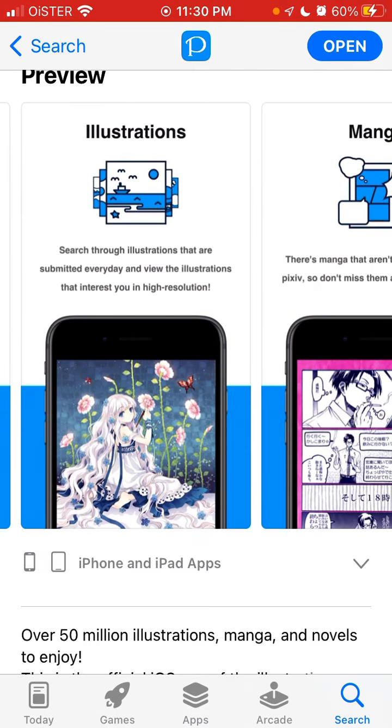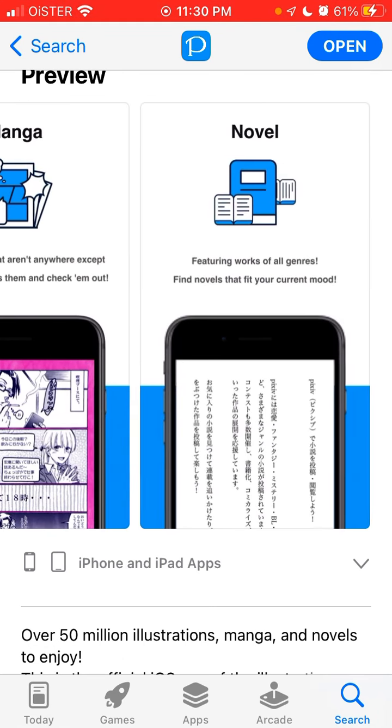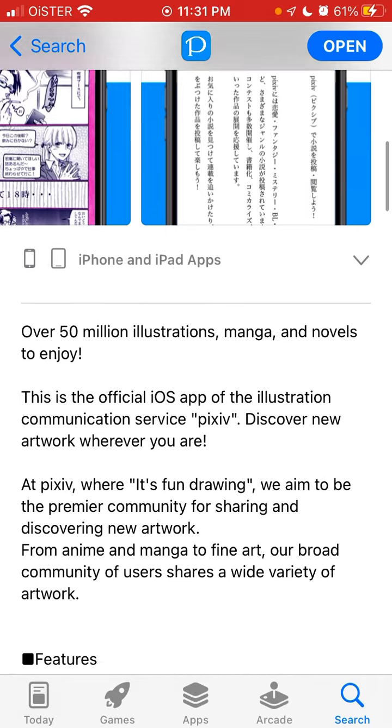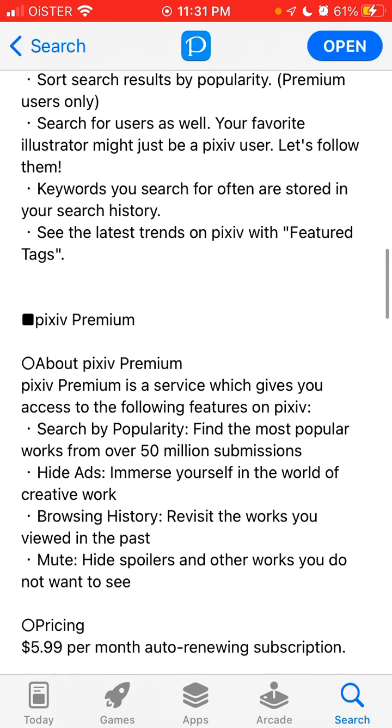You can just search for illustrations, which are submitted every day. There is a huge collection of manga, of novels, 50 million plus illustrations. This is the official iOS app of the illustration service pixiv. And yeah, you can discover new artwork wherever you are. At pixiv, where it's fun drawing, we aim to be the premier community for sharing and discovering new artwork. From anime and manga to fine art, our broad community of users shares a wide variety of artwork.